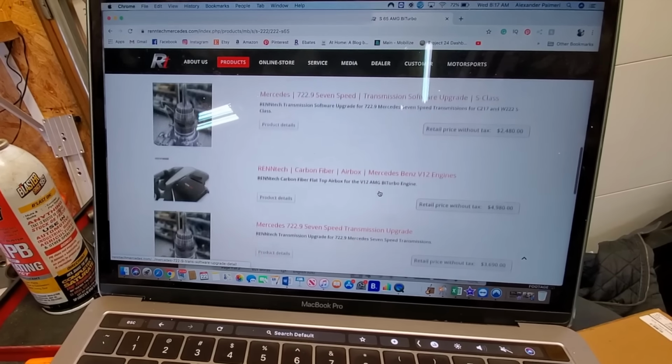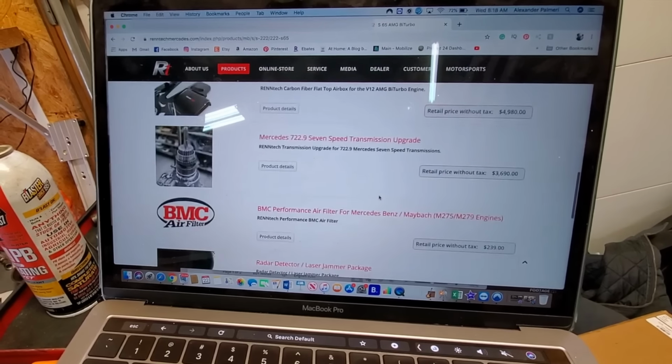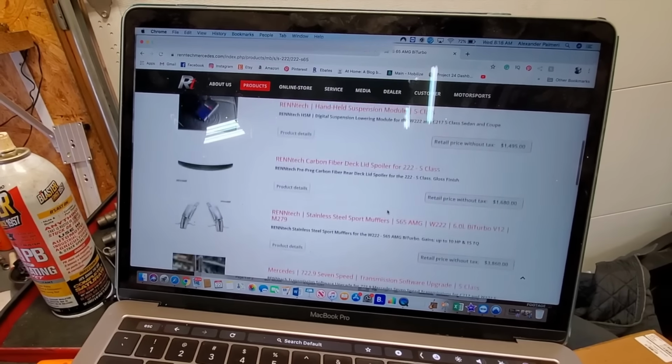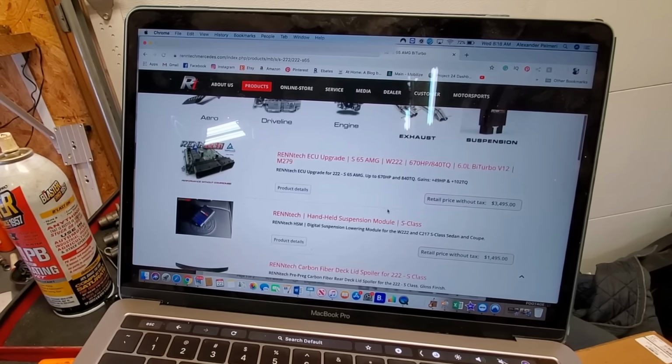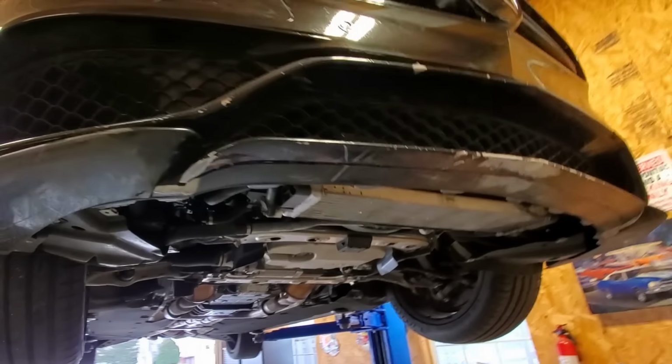Let's see, you can beef up the transmission. Look at this airbox for $5,000. It doesn't have that. It does have these air filters though. With the exhaust, maybe we're looking at just shy of 700 horse, maybe about 900 pound-feet of torque is what it should have. So let's go test it out at the dyno at Fluid MotorUnion.